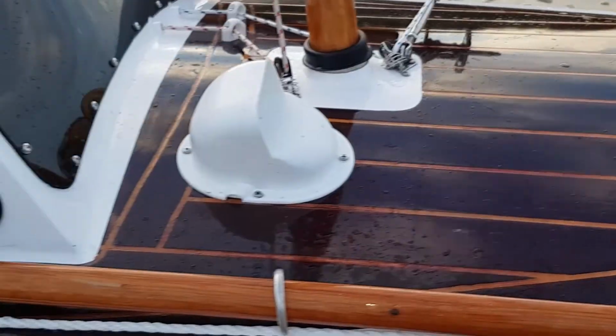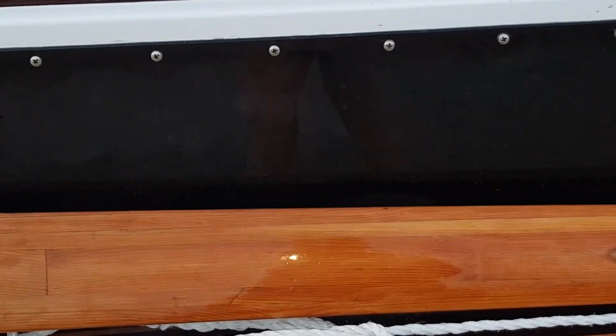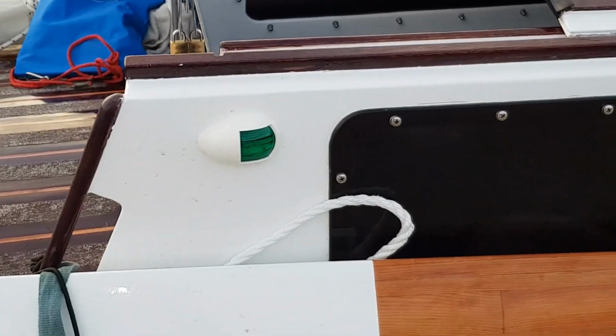I just brought it through a couple of loops, tied off to a cleat back here, and at the moment I'll leave the rope on deck.